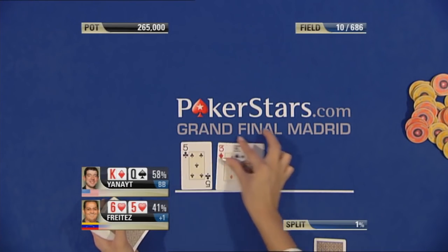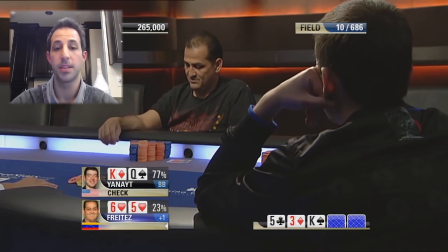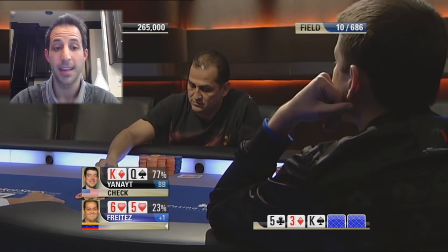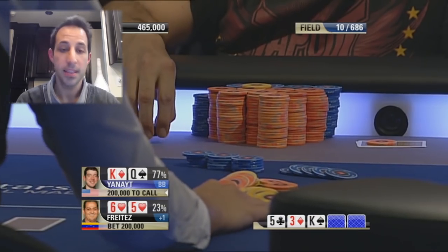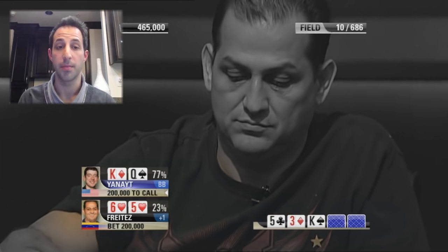Flop comes king, 5, 3 rainbow. Big blind checks, which is very standard. He's going to be doing this here with all of his hands. Very standard spot. And now Freitez decides to bet 200,000 into 265, which is a very big bet. He has no backdoor flush draw, and he does have a backdoor straight draw. It's unlikely he's going to get check-raised, so I guess it's fine to start applying pressure. But I think a bet of something like half pot, like 135, 140, 150 even, will do the trick. Maybe even go with like 100,000 here into 265, just because it's a really dry board.